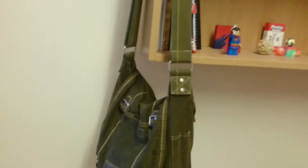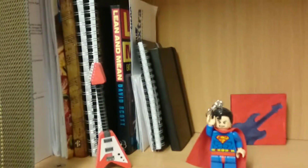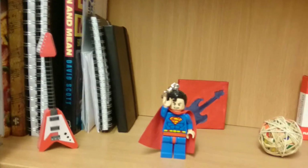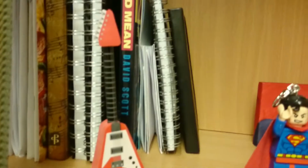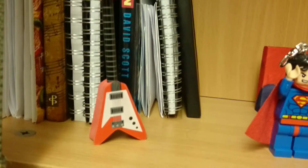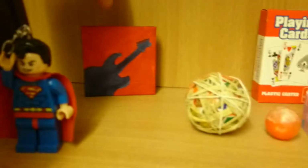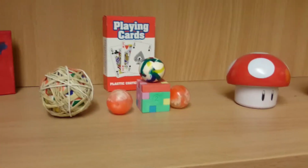Here is where I keep my bag, I'm sure you've seen that. Anyway, that is alongside all of these shelves here. This is where I keep a few papers, so here we've got a few papers and books here, alongside a few little things that just brighten up the room a little bit. So this is a guitar rubber, I think. Lovely, there's Superman. My sister did this thing over here. Some playing cards. I just find these random things around campus.